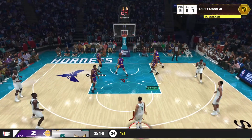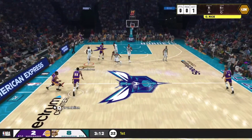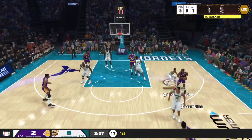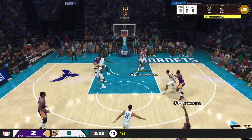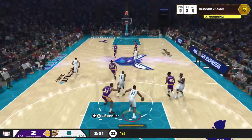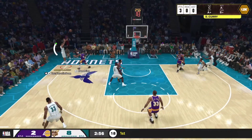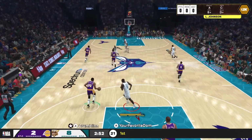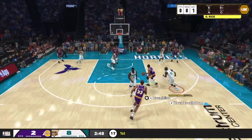Now here's Walker. The top of the key jumper is on the mark. Walker's got 5. I doubt that's what they were looking for, but it works out. Here's Scott. And the 3 off target. Pass to Curry. The 3. It's rebounded by Los Angeles. And the defense got away with one there. I mean, that's a shot he typically makes.